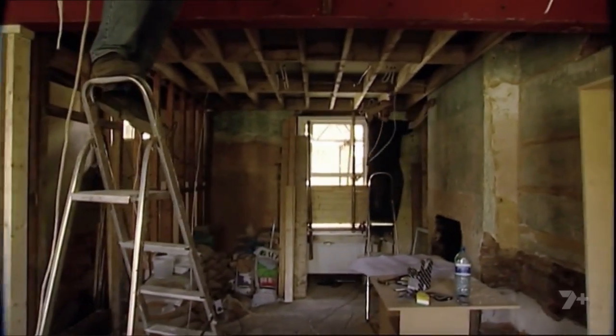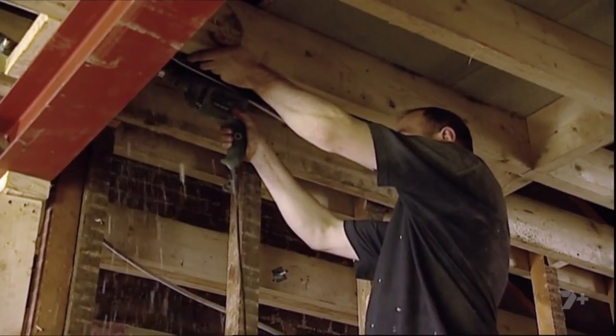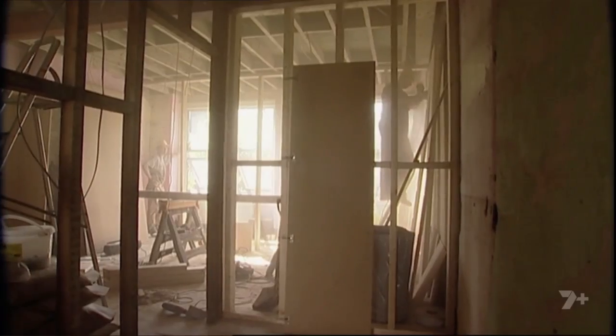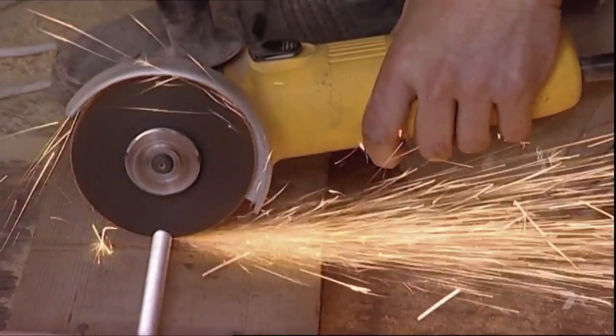The longer this goes on, the less work there is that the builders can do. Jonathan's desperate to keep them busy and on site because he's worried that if they go to another project, he may not get them back. Work now has to be done in the wrong order, costing Jonathan time and money.